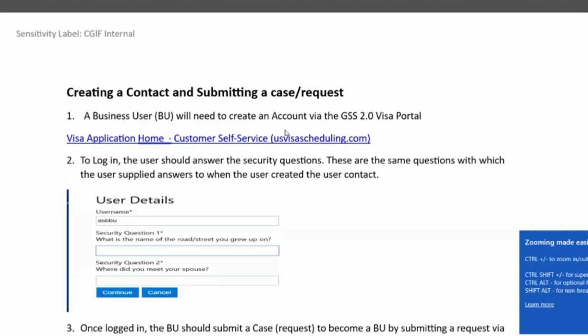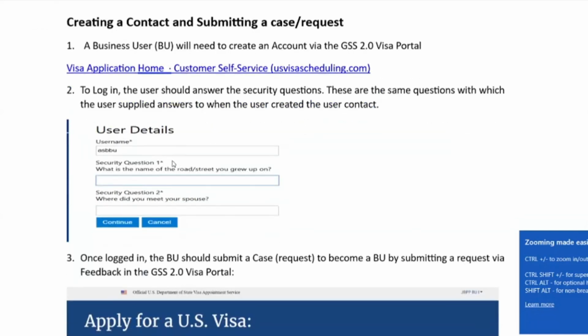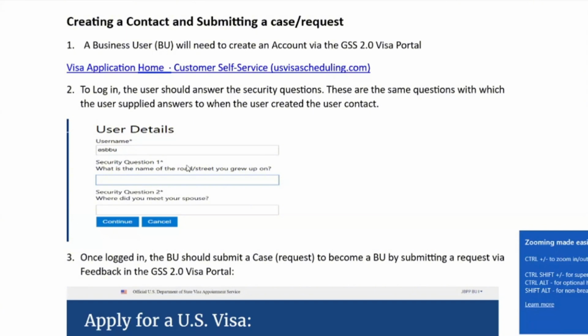So in trying to reclaim your profiles, you need to go to the visa application homepage, which is usvisascheduling.com/en. This link here goes to the regular visa scheduling system. Now, what you need to do is to create a contact. When you're creating a contact, you have to enter your username and then a password.